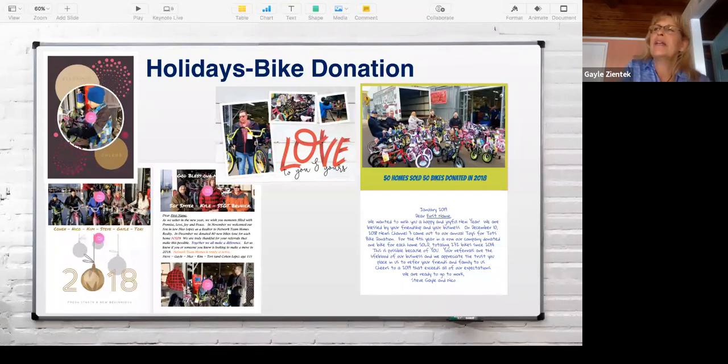Okay, so here's an idea for you all. I'm not asking that you donate bikes, but find something that resonates with who you are, something you're passionate about. If you struggle with closing gifts and what to get people, find something you're passionate about. Our clients love the fact that we donate a bike to Toys for Tots in their honor. Every January, this is our New Year card. The one on the left was 2018, and the one on the right is the one we just did in 2019.